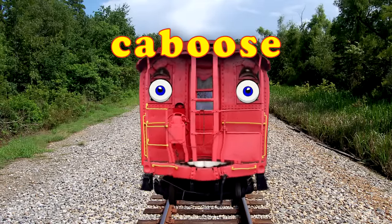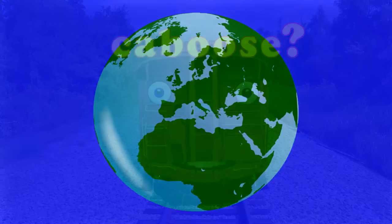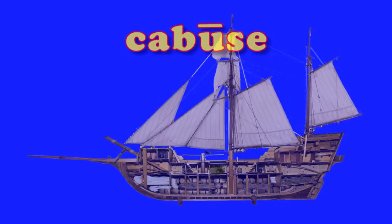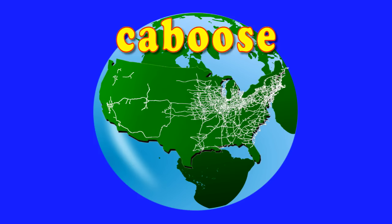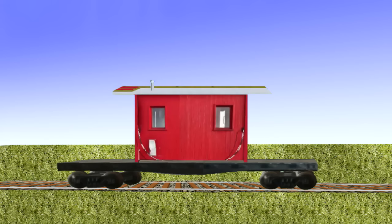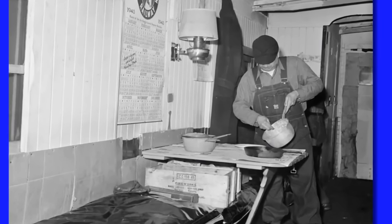That word caboose, it sure is funny. Where do you think it came from? Well, it came from Europe. Back in the 1700s, a caboose was the galley or kitchen on a sailing ship. When trains started crossing the country in the 1800s, the word caboose was given to a small shack on a flat car. That's where food was cooked for the train's crew, just like on the sailing ships.